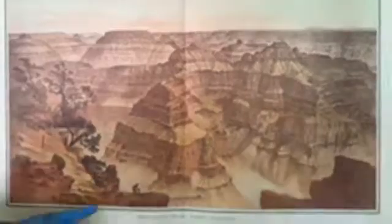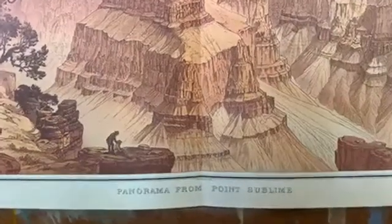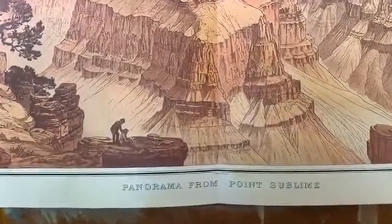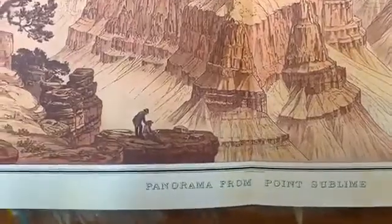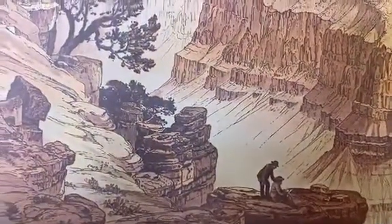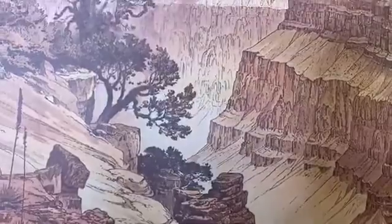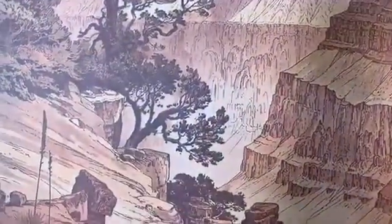And again, Dutton realized that scenes like this were not going to be appreciated by Eastern audiences. He knew the audience very well. That audience had been trained, as I mentioned earlier, by Hudson River School artists who were depicting scenes of verdant, lush Eastern landscapes covered with trees and grass. And I'm going to read a paragraph from the tertiary history that illustrates Dutton's point.